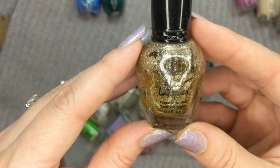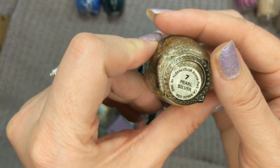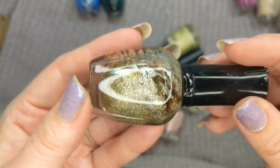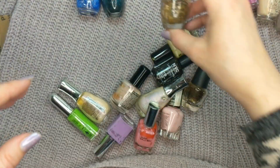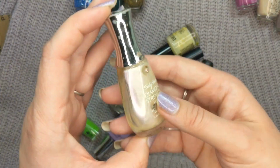Then we've got another Clean Colors that also is very dried out. This one is Pearl Silver, and it doesn't even look silver at all, so that looks gold to me. We're just going to call that a dead bottle and move on. Not off to a fantastic start, are we?